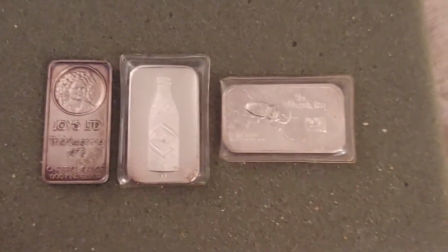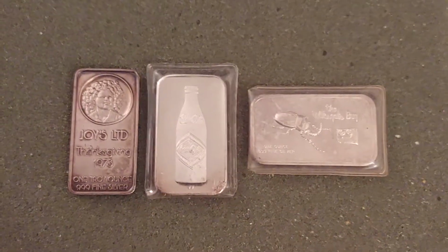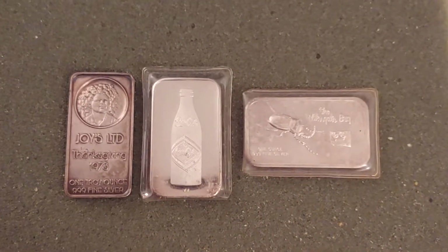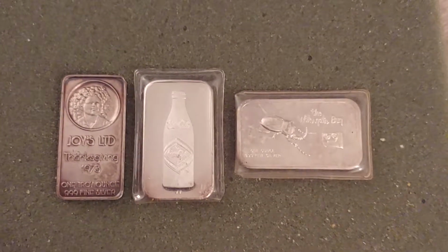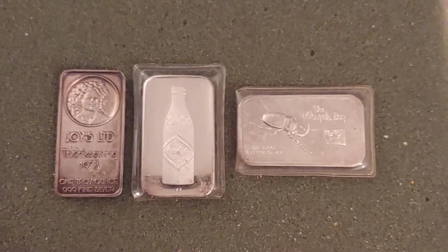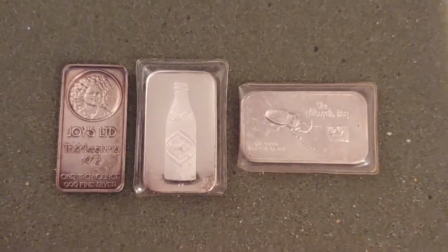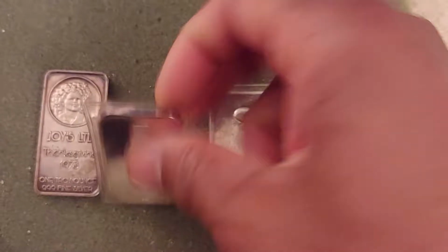So that's pretty much it. I just wanted to share what I bought so far this month. Like I said, not much. But then again, I bought other bars and other Silver Art bars from different decades and some Silver Art rounds that I bought for resale. But in terms of this kind of stuff, these old 70s bars, very slim pickings.